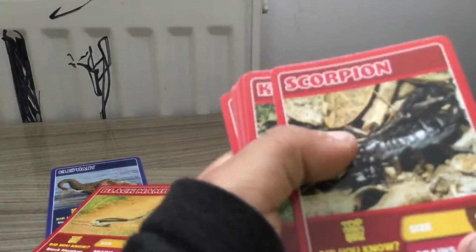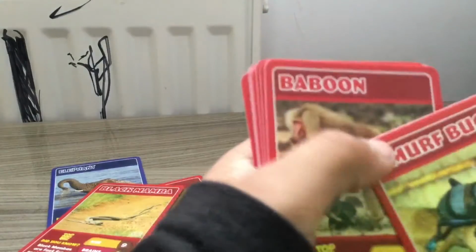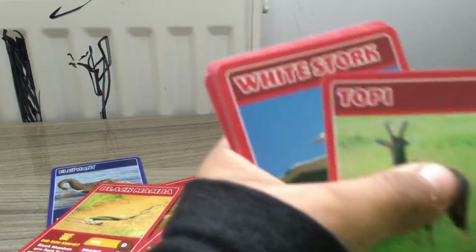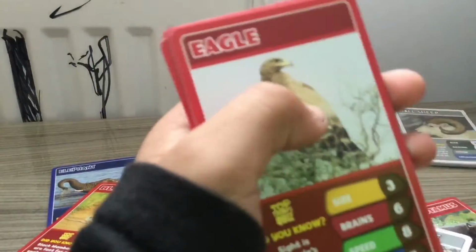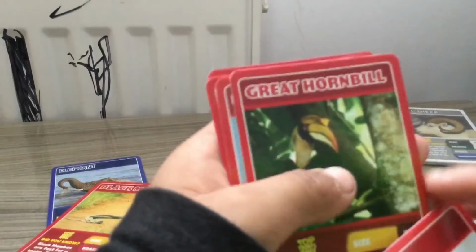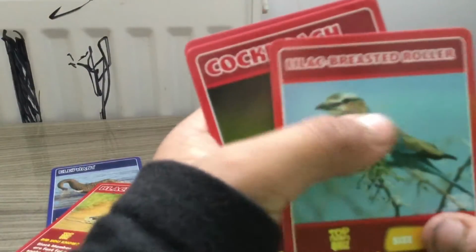A hyena, scorpion, king cobra, another scorpion, a murph bug, baboon, scorpion, top pig, white stork, eagle, great hornbill, lagoon, great cockroach, and the lion. We're almost to the last one, guys.